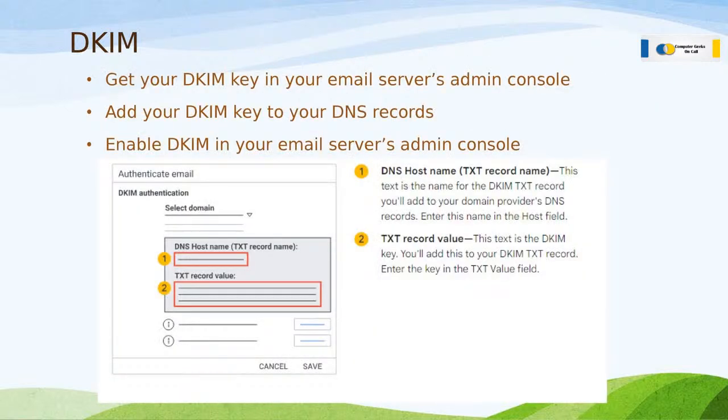So what do we do with DKIM? Well, you get your DKIM key in your email server's admin console. If you have Microsoft 365, you would go and locate your DKIM key. Then you would add your DKIM key to your DNS records. Just below here, I'm showing an example of adding a DNS host name as a text record and then putting in the DKIM key as a text record value as well. Once you've added your DNS records, you then enable DKIM in your email server's admin console. So if you have Microsoft 365, you enable DKIM. When it's enabled, your email server is using this to digitally sign and verify that the messages going out are actually your emails from you, and they can be trusted. This is a recognized standard, and the beauty of it is that people can easily turn these things on.